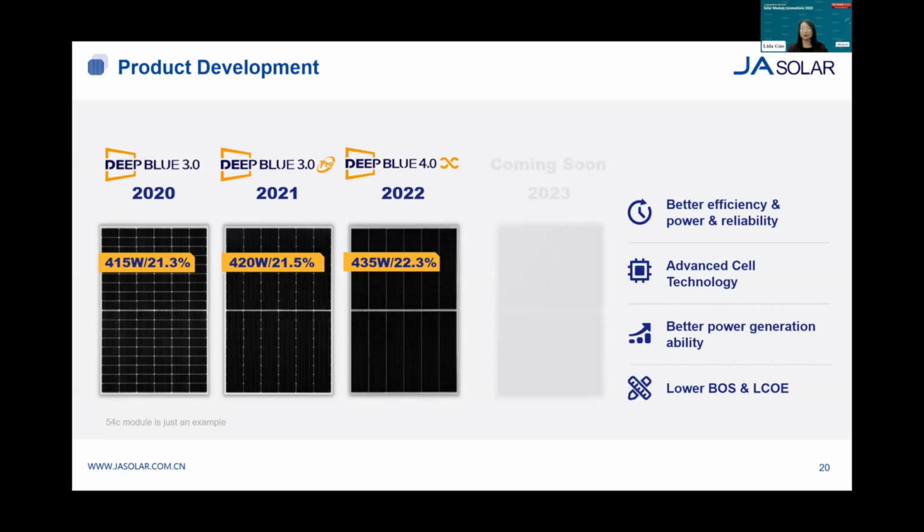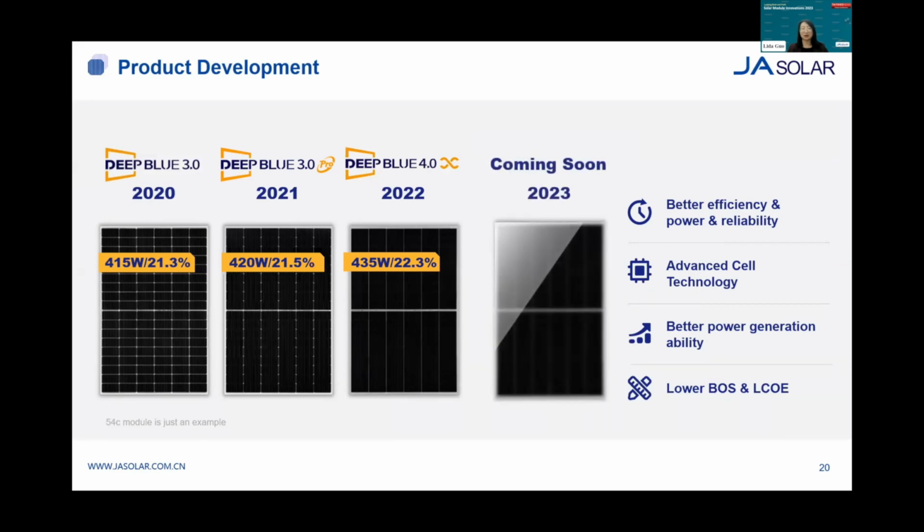This year, we will launch new products based on other N-type technologies, for example, AGT technology, and we plan to establish a gigawatt level production line by the end of this year. So please stay tuned for our new product launch, which is coming soon.